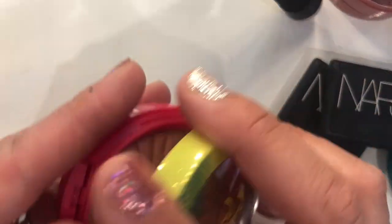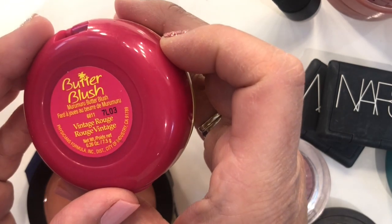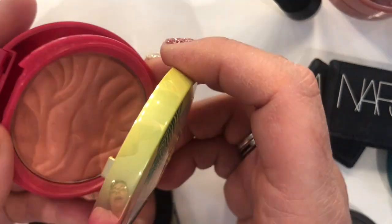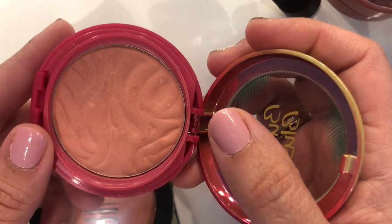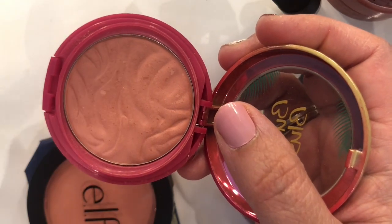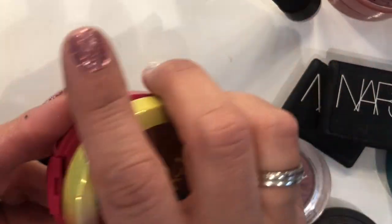I love them. I don't feel like these swatch well, just so you know, but they do show up on the cheeks perfectly. And then this one I have in Vintage Rose. This is one that I should declutter. It doesn't show up on my skin very well because it is pretty light. But again, a swatch doesn't do it justice. You really have to try this out on your cheeks, but I think I'll be passing this one along.